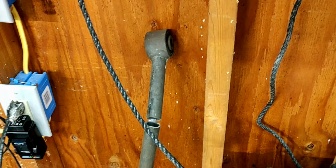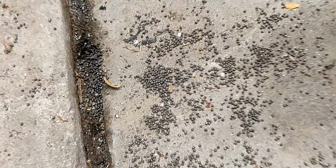Now it's time to clean up the garage. Car's gone, bunch of junk left. So this was one of the rear arms in the Mustang. And I couldn't get it off, so I sawzawed it. But this thing was filled with lead pellets. Just made a mess of my garage here. I have no idea why they put lead pellets inside of there. It's weird.